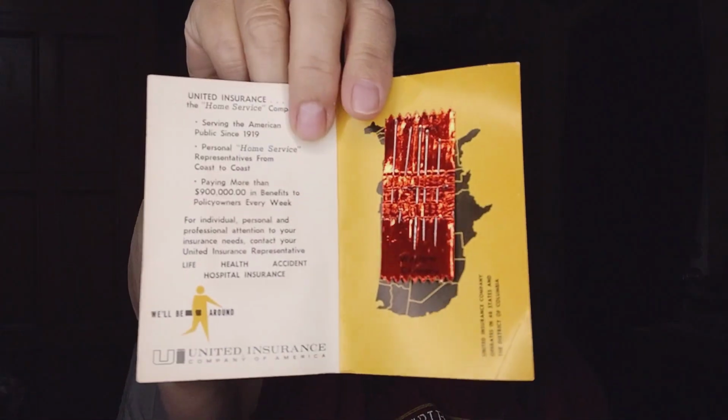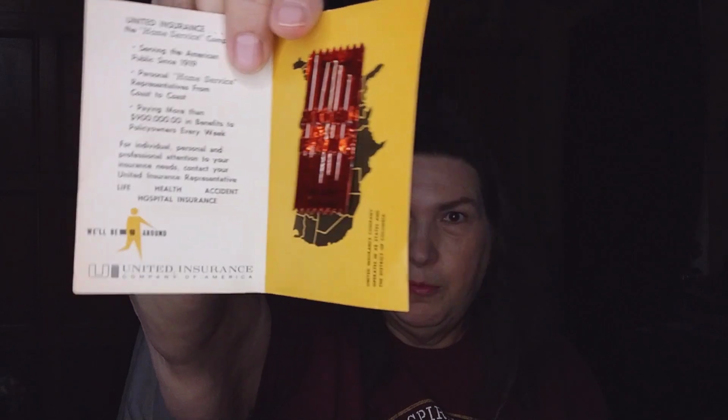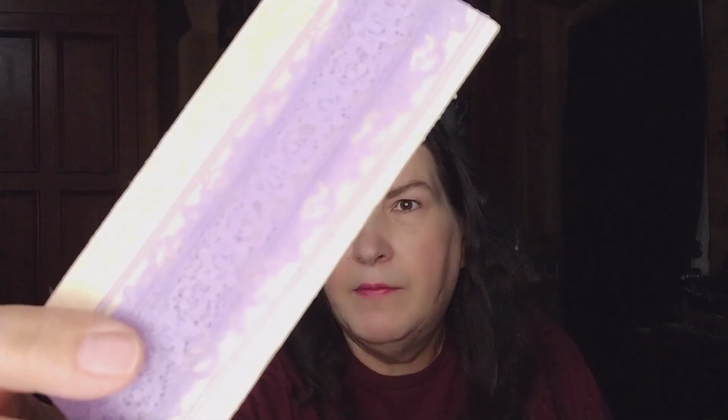It also has some needle threaders, brand new in the package. These come in handy so many times, y'all. I can't tell you how many. And it also had one of these life insurance sewing kits. They used to give these out to the ladies years and years ago. I remember my mother getting these when the life insurance man would come by. And some lavender lace edging.